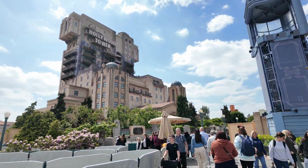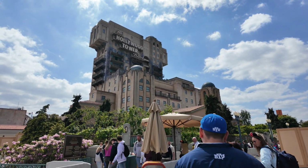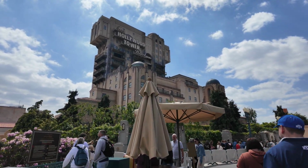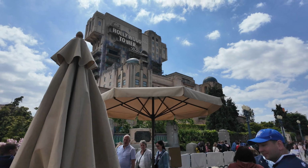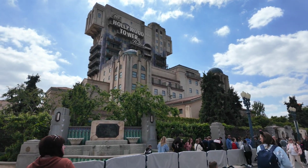We're going to go on the Tower of Terror as a family. So Oliver's a little bit scared of this, but we've convinced him he'll be safe and we'll all be fine because we really want to go on it. So yeah, we'll jump in the queue for this. It's a posted 25-minute wait.